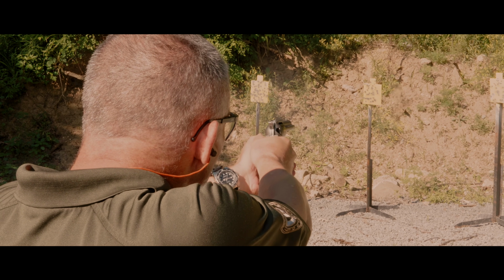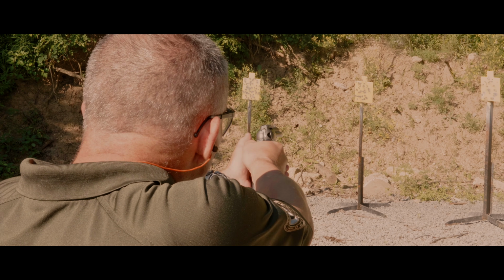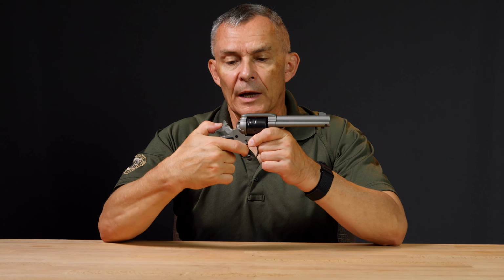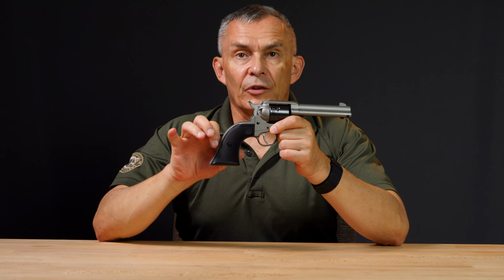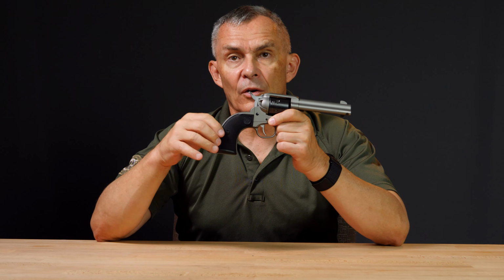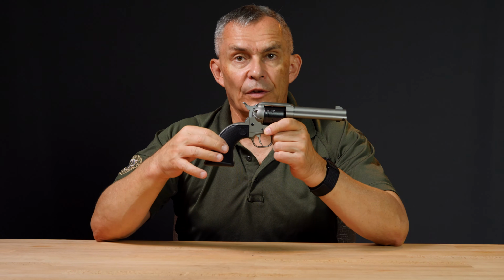Just like the Super Single Six, it's a single action. So this gun's empty and safe, by the way, but you have to cock the hammer each time, okay? This has the same frame as the Super Single Six. So the wood stocks and the nicer grip panels, if you wanted to put something like that on here, if you didn't like the plastic, that's easy to do. Anything that fits a Single Six will fit this.